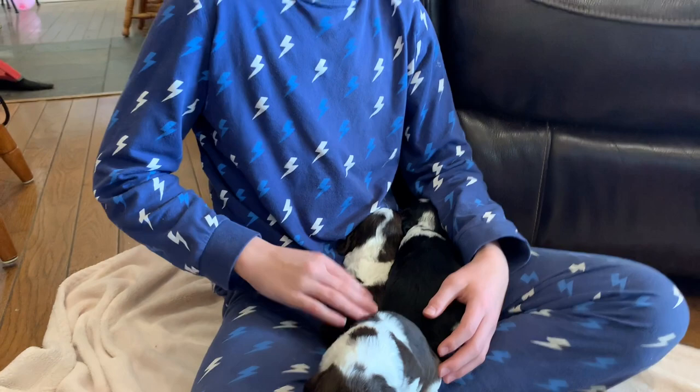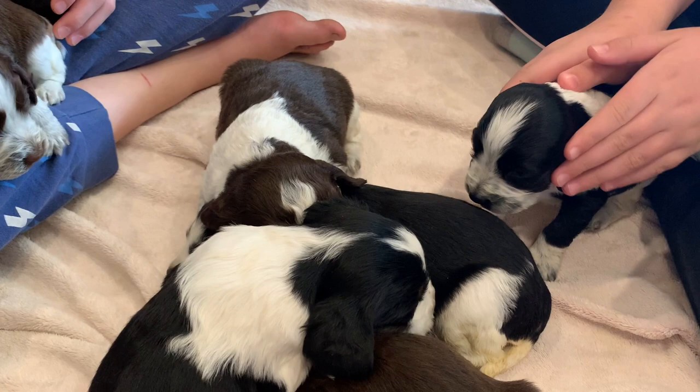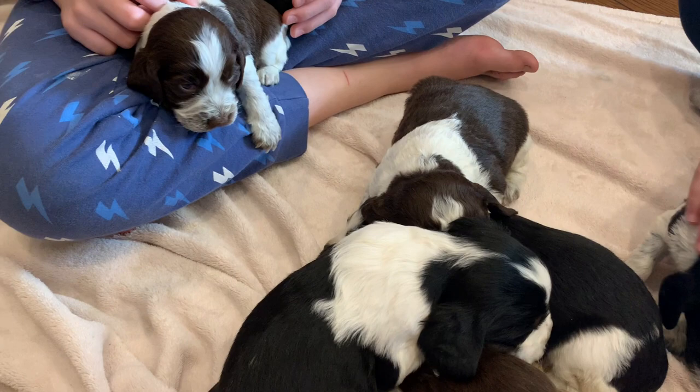Lucas has favored Jessie this litter. And Tilly's mine. But Tilly's yours. And then this one, he just came over and wanted me to pet him. Aww, so cute. Look at those little faces.